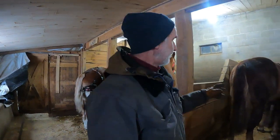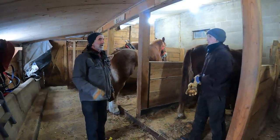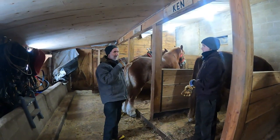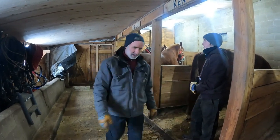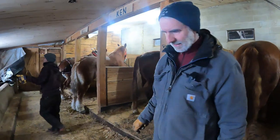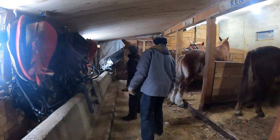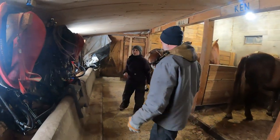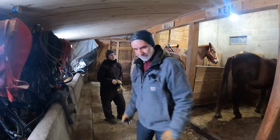So Olivia, if you could get the bridle on Lady. Why don't you wait until I get Baron out there, actually, and then you can do that and we'll hitch him up. Is this her bridle? Actually, I take that back. We're not doing it that way. Her bridle is not in here. It is out in the truck. Let me go grab it. Because actually we want to take her out first. I'm going to lead her right out there.